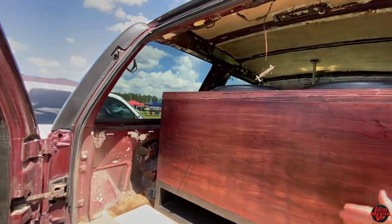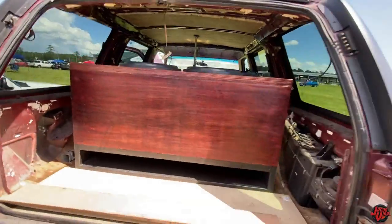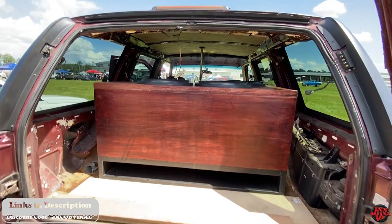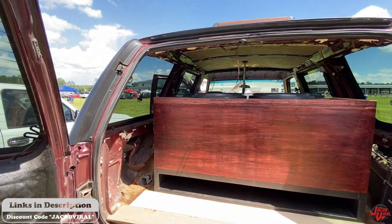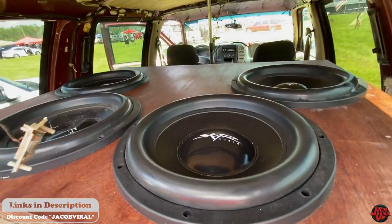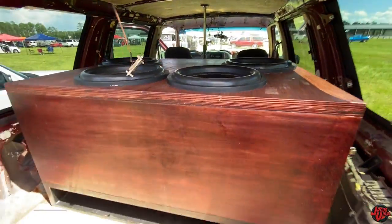Nice. You got space behind the back too. Looks good. Are you still planning to do some baffle layers on the top? No.